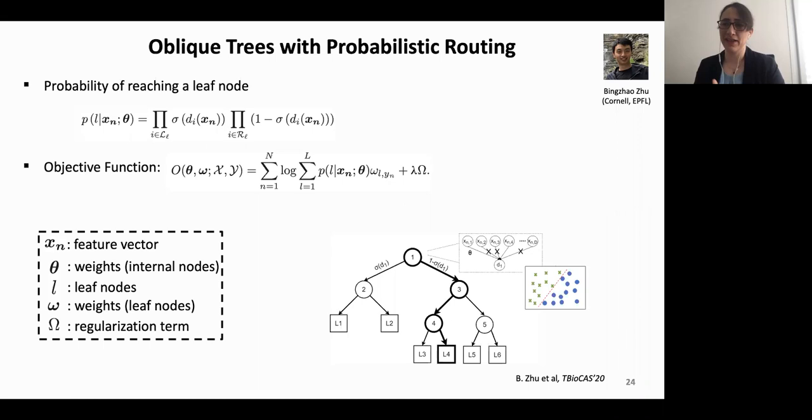So I'll skip the details of the training algorithm in the interest of time. The oblique boundaries that we have with oblique trees are also known to better deal with correlated features, which is the case in neural signals. And in addition, another advantage is that in an oblique tree, the decision function in the internal nodes is basically a logistic regression. This means that we can use methods such as weight pruning or weight sharing that are used in neural networks to compress the model. We can use those methods in our oblique tree in order to compress the tree and create sparse connections. So this is the work that was done primarily by my PhD student Binjiao Zhu.